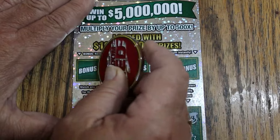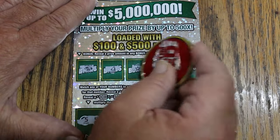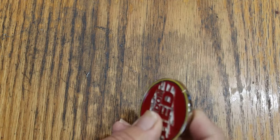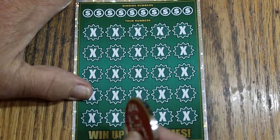Anything in the cash department up on top? Nope. Nope, nope, nope, and no. Well, we couldn't start with a win. That's okay. Ticket 001.